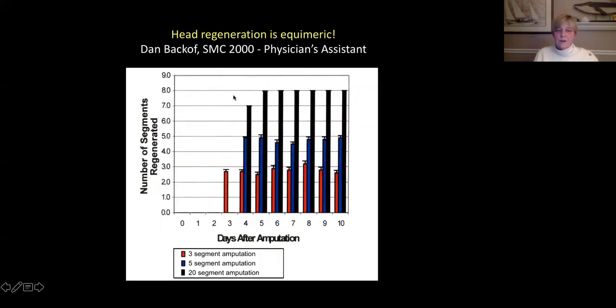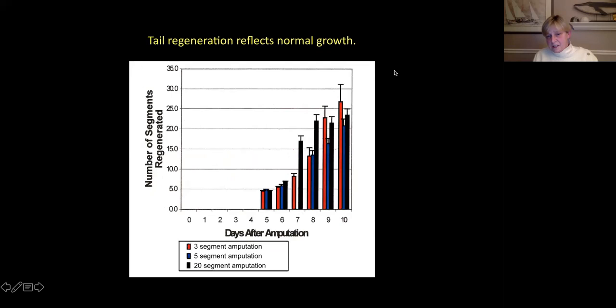Okay. So I had another student, Dan Backoff, who went on to become a physician's assistant. And I said, well, what happens when we amputate through the head? We know that anywhere along the body, it's going to make an 8-segment head. What happens if we amputate at 3 or at 5 or at 8 segments? And what happens is if you amputate 3, you get 3. If you amputate 5, you get 5. And at 20, you get 8. And the tail just keeps adding.